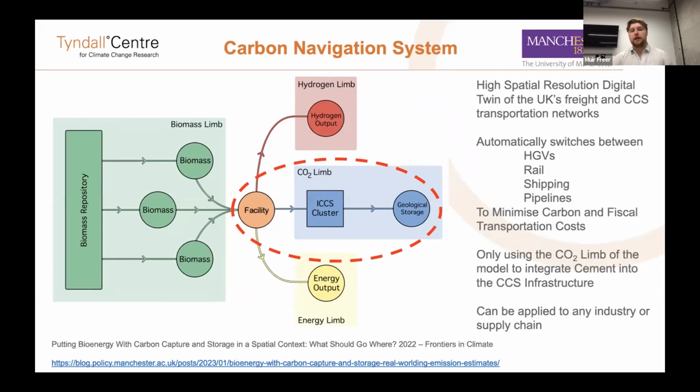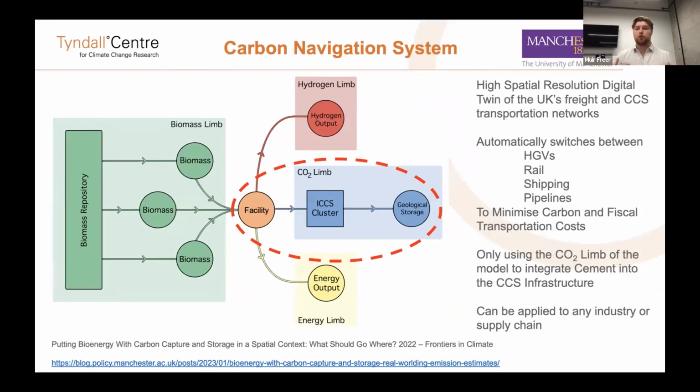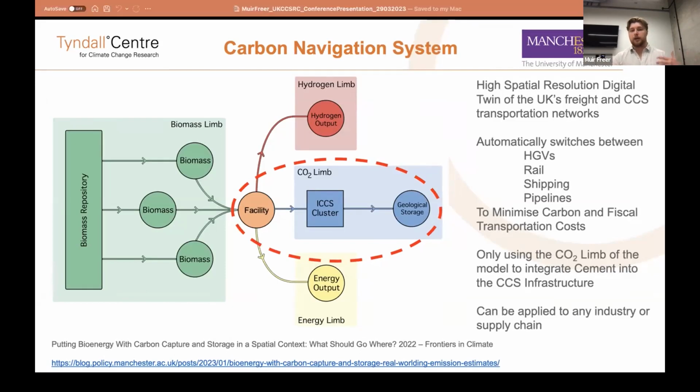Interestingly, there are applications for the other limbs of the model. So the model itself is built up of 4 different limbs, all tailored to model different aspects of a supply chain, be that the finding and sourcing of biomass, the exportation of hydrogen into your hydrogen networks, or your onshore salt cavern storage, or your energy outputs. If you're producing an energy fuel like a biofuel or a hydrogen or other, you can send that to your end user. But for today, we're only using the CO2 limb, which is where you're able to plug in a facility in the UK. It will automatically switch between these transportation methods, connect to an industrial CCS cluster, and connect you to a geological storage site wherever you want to be in the UK.